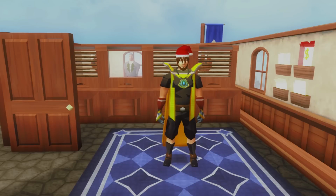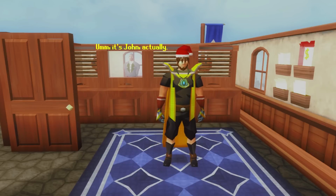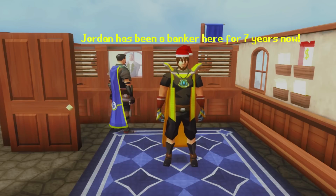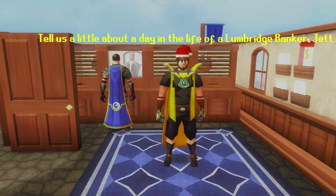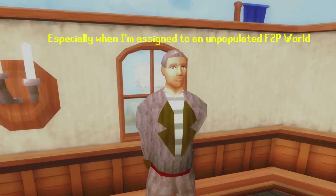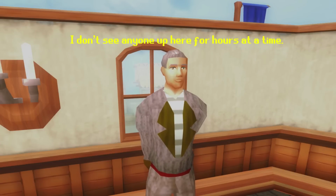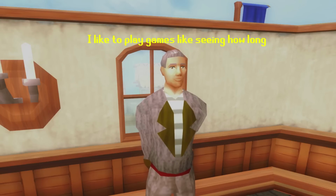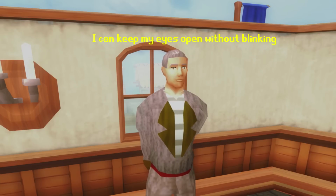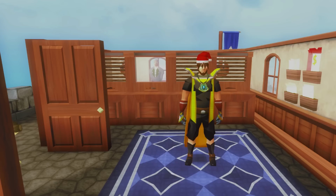Got you. I'd like to introduce you to my good friend of mine, Jeffrey. It's John, actually. Jordan has been a banker here for 7 years now. Tell us a little about a day in the life of a Lumbridge banker, Jet. Well, it gets a little boring, especially when I'm assigned to an unpopulated free-to-play world like this one. I don't see anyone up here for hours at a time. I like to play games like seeing how long I can keep my eyes open without blinking. I'm going on 3 hours and 13 minutes right now. Wow, that's incredible, James. Thanks for sharing.